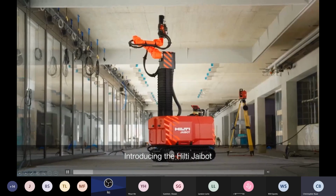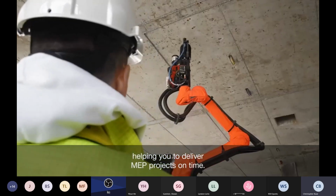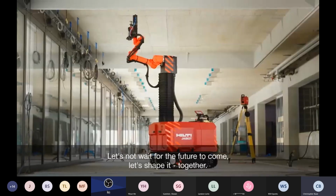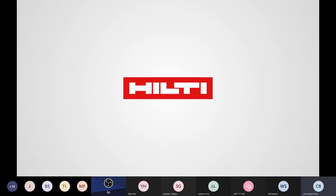Another example from Hilti, one of the largest equipment manufacturers or tools manufacturers. They have a robot now called the JBot, and this one is basically taking overhead coring, which is a labor intensive, tedious task, and automating that. So the spraying, the sensing if they're hitting rebar, the coring itself is all done by this robot from Hilti.